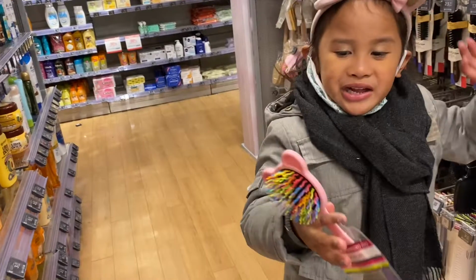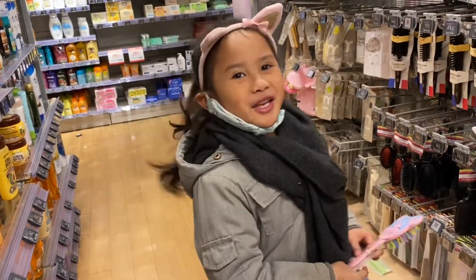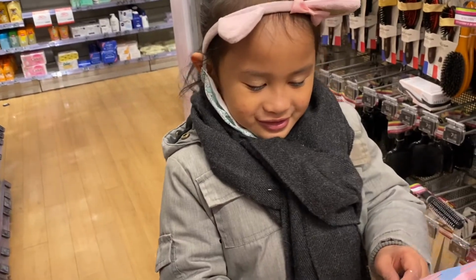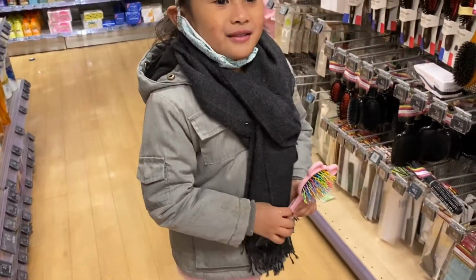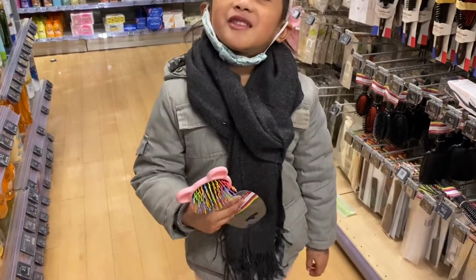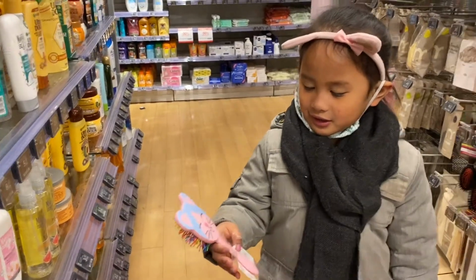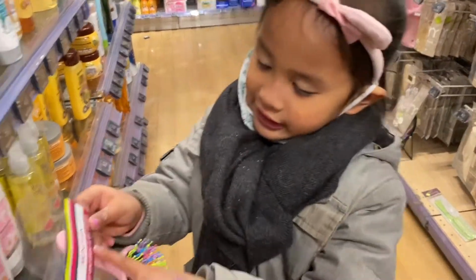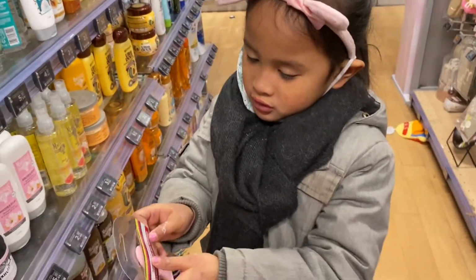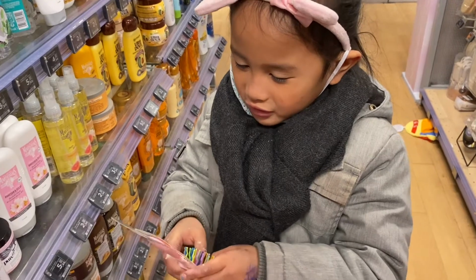Very sure? Pokemon! This is my brush Pokemon. What's the name of your brush? Can you read it? What's the brand? Hamster Kitty. Hamster Kitty? You read. What's written in the label? You read in the label. Here? If you can read it, I will buy it. This one? Yes, the big one. Big letters.